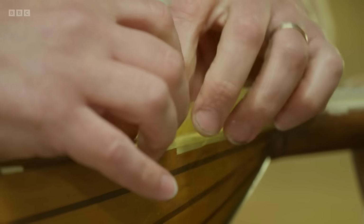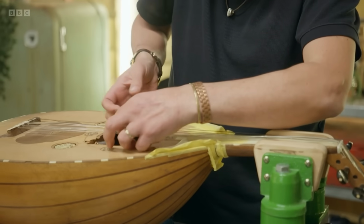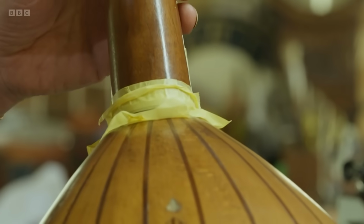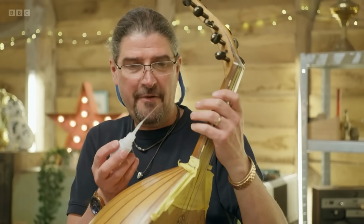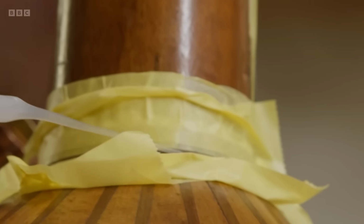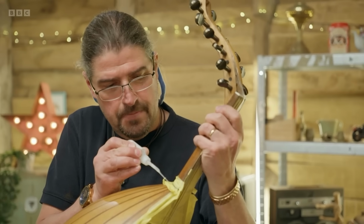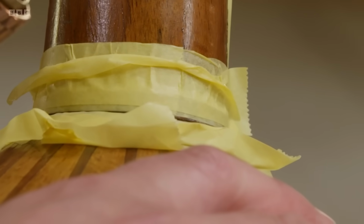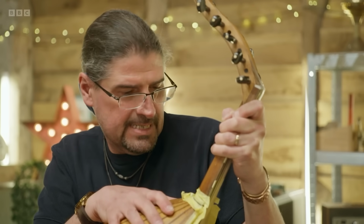And I've got to mask off so I don't get any of the glue running anywhere I don't want it to go. I have a very runny glue, which is going to penetrate. And when I'm happy, I've got to open the neck joint up, let that glue go in. I'm clamping it and holding it until I'm really happy the glue is set.